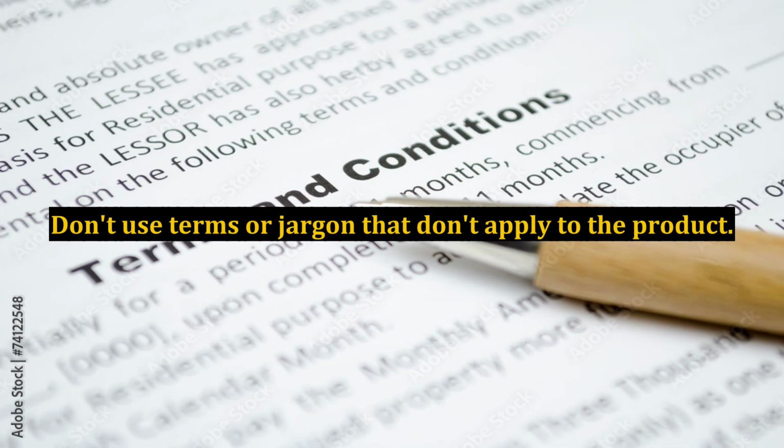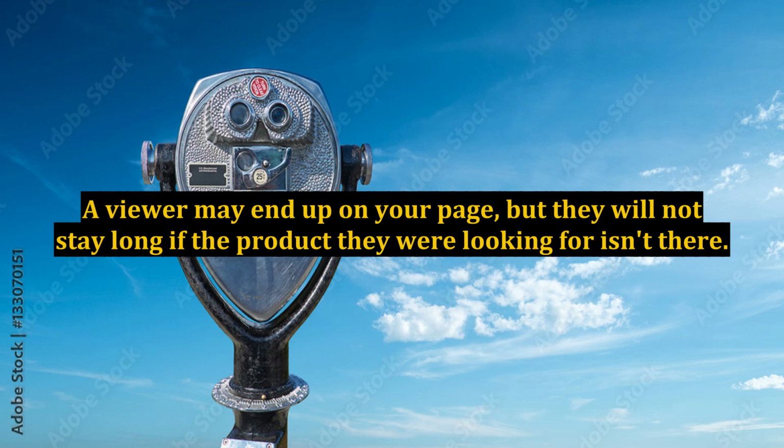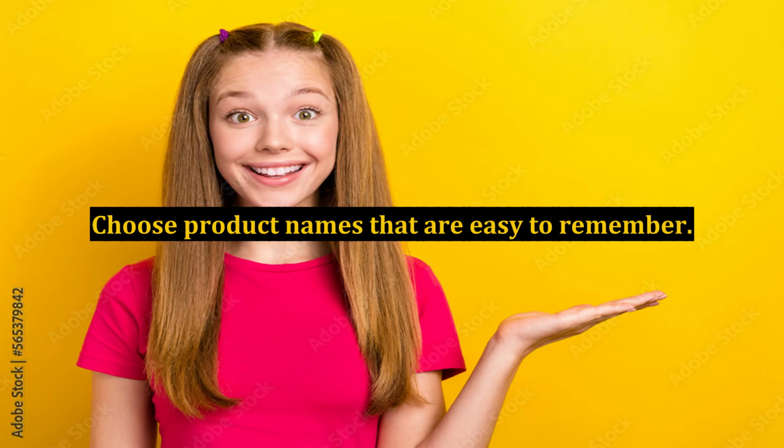Don't use terms or jargon that don't apply to the product. Some web writers will throw in every term they can think of to improve search engine results, even if they don't apply to the product. A viewer may end up on your page, but they will not stay long if the product they were looking for isn't there.